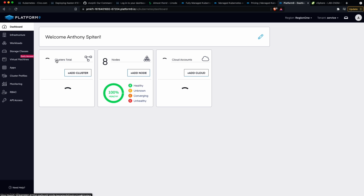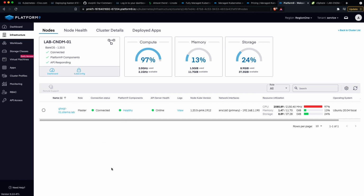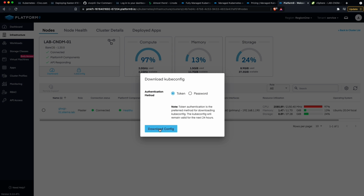If we go to the clusters, you can see now that we've got CNDM lab there. So here we go. This is the information that we need. We can see the deployed. Well, here's where you'll see everything. All right, so let's download the kubeconfig because that's going to be important.